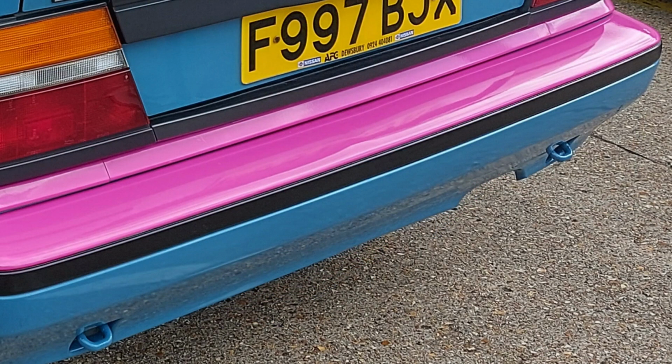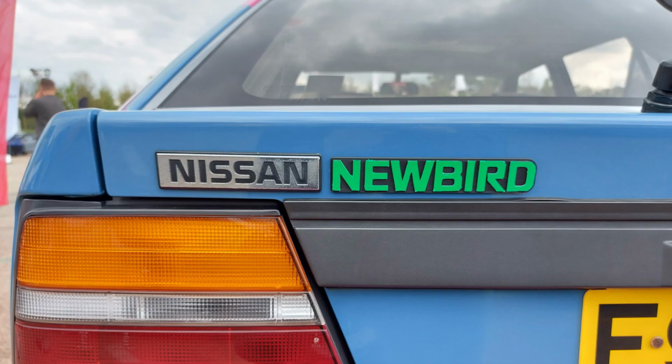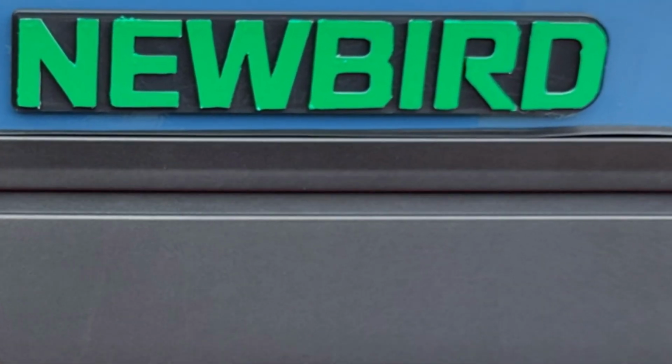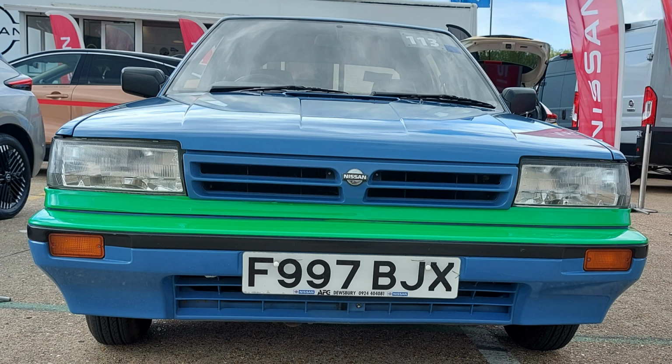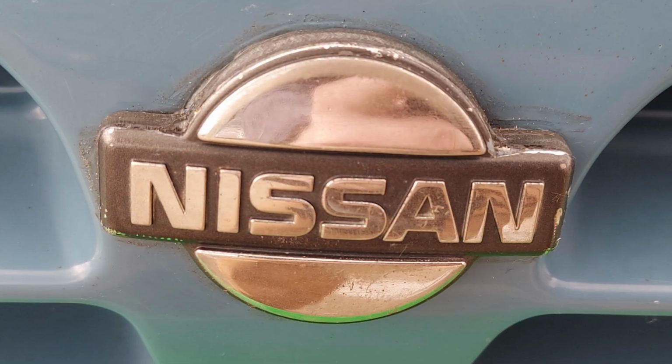For example, there's no exhaust pipe. There's just a cutout here in the rear bumper where the exhaust used to be. We also have a green Newbird badge here on the tailgate rather than a Bluebird badge. And finally, here at the front grille, we have a Nissan badge that can optionally light up if you press a button inside the car. However, you can only legally light up the Nissan badge on private land. If you do it on a public road, you're going to get in trouble with this guy.